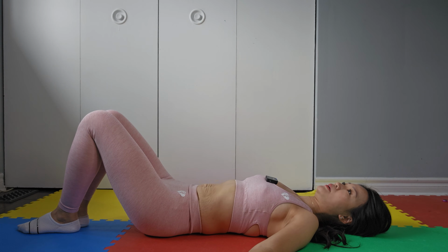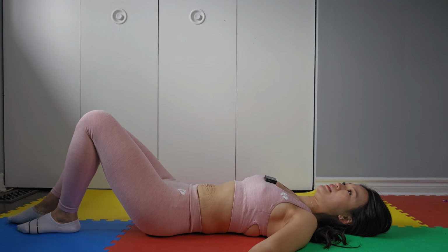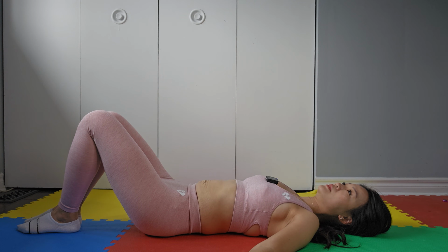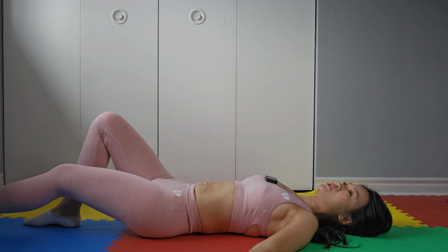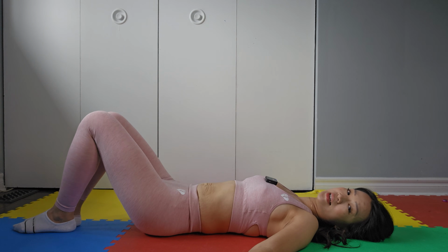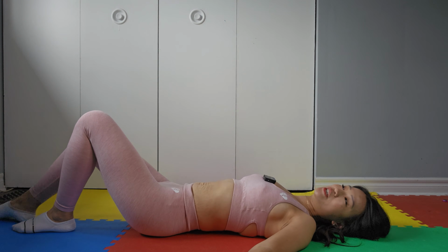exhale, engage your core, slide out, bring it in. Inhale, exhale, lifting your marbles up, and then leg slide. Okay, so as you're sliding your leg, are you sliding it like that, right? Then we aren't doing it right.